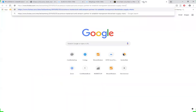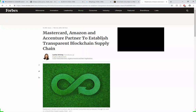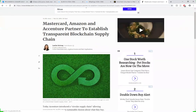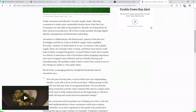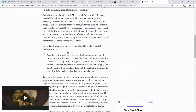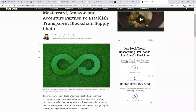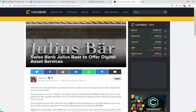Some other news that came up this week. MasterCard and Amazon are partnering on a transparent blockchain supply chain. That doesn't necessarily affect the crypto markets, because it's just blockchain, but it is showing growth in the technology and ecosystem and use cases for it. So that's interesting. Any news that you saw this week, Chris, that you want to share?